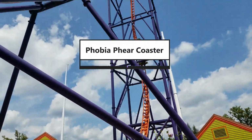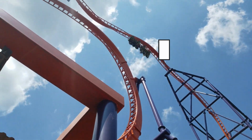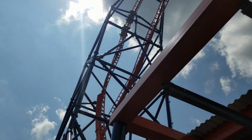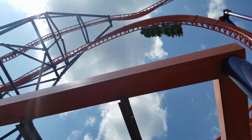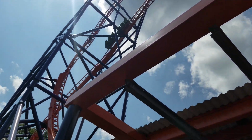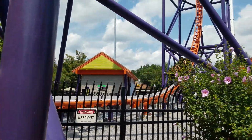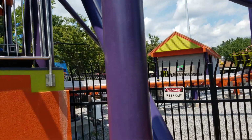Phobia Phear Coaster, located at Lake Compounce, opened in 2016. Some of you might be scratching your head as to why Phobia Phear Coaster is featured on today's list. Well, let me explain. Built by Premier Rides, Phobia is a SkyRocket II model, their most popular model out on the market today. With 9 copies of this coaster in operation, the model is pretty well known.